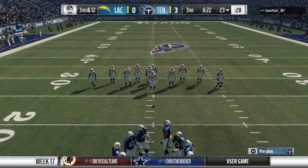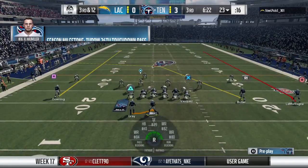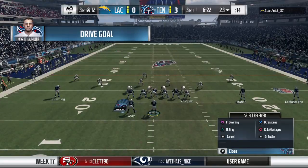The Titans on third down. They've only converted once in 4 tries. This is third down and 12. Here we go now. Leopard.